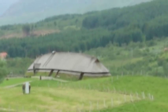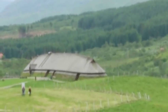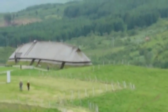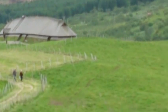Obviously, this is a reconstruction. It's now a museum. Inside and around in the area, you will find people dressed up as people from the Viking Age. And this is meant to educate people.